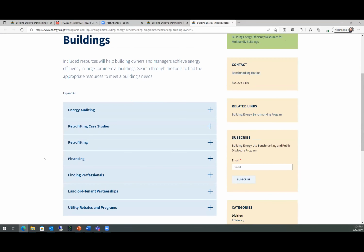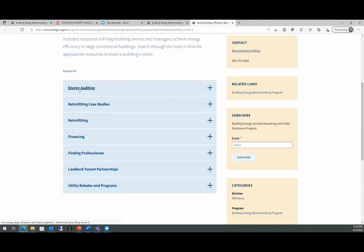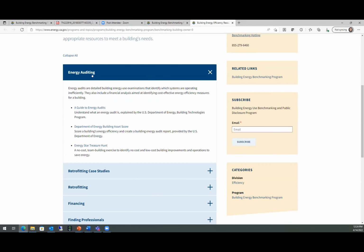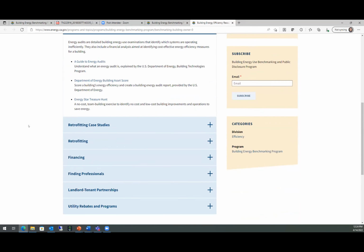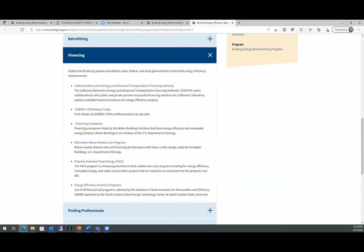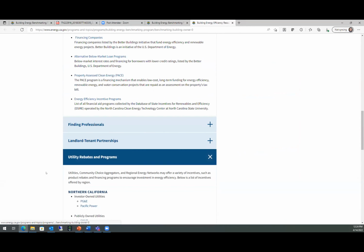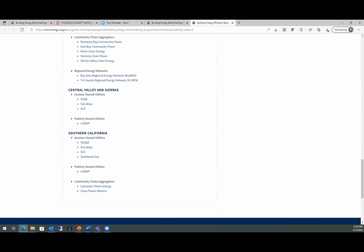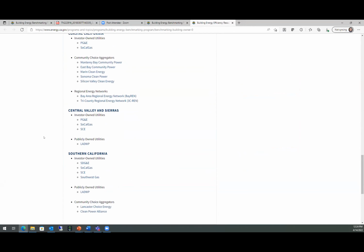And so here's kind of what a screenshot I was just showing from, I think, the last slide. So if we expand some of these topics, we can see in this example, energy auditing. So we can look at guides for energy auditing and certain DOE resources, or if we're interested in financing, we can take a look at some of these, Energy Star Rebate Finder and so forth, PACE programs, utility rebate programs. Again, there's going to be some Southern California specific ones for you folks. So I just wanted to click on that and show what that looked like.